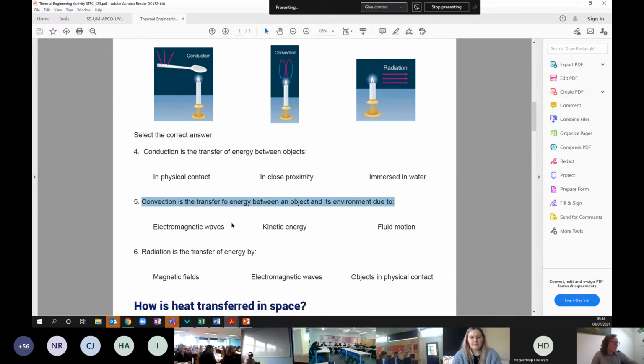Convection is the transfer of energy between an object and its environment due to, we've got A, electromagnetic waves, B, kinetic energy, or C, fluid motion. And again, look at these images to find the answer. If there are any answers coming in. C's. We got 1 B, mostly C's though. Okay. Yeah, the correct answer is fluid motion. So if you imagine the gas above this candle is the air, that is a fluid.